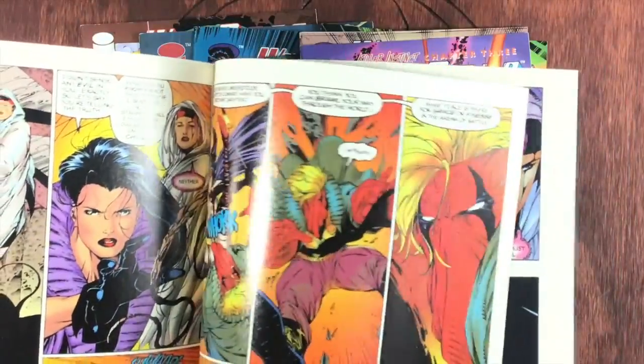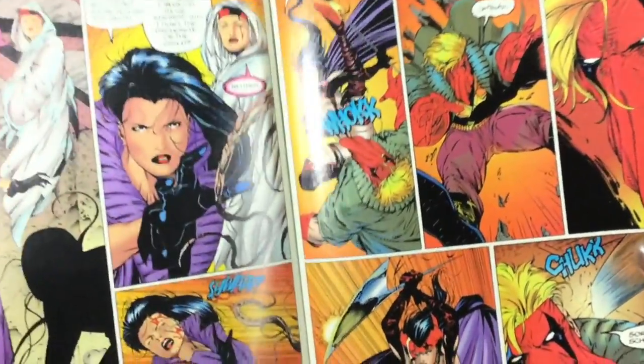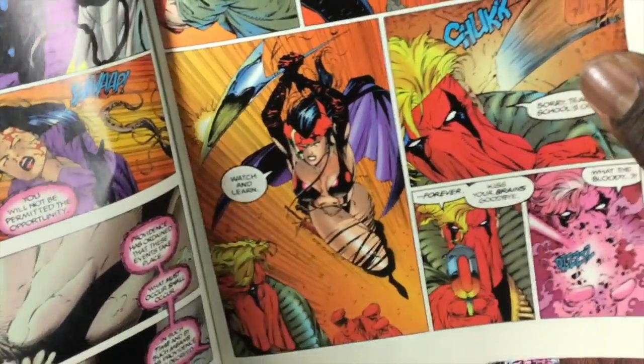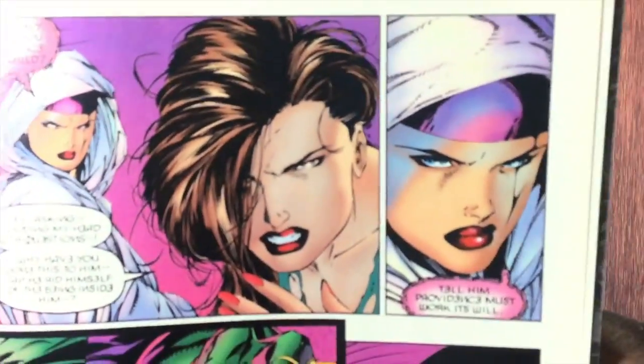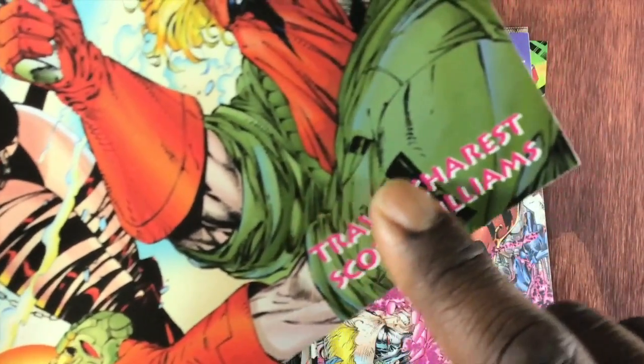The rest of the issue, you can see him growing almost exponentially. With each page, he's getting comfortable. His posing is getting better and better. He's able to handle the group shots. The faces are really good. Just, oh man, really, really cool stuff. This Wildcat Special is where you really start seeing Travis Charest come into his own, the burgeoning talent that's there.